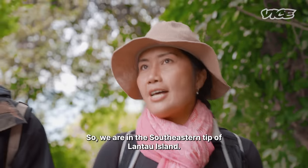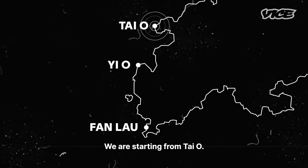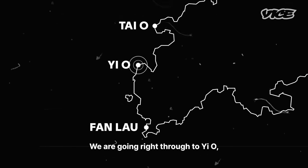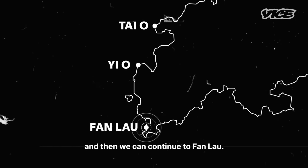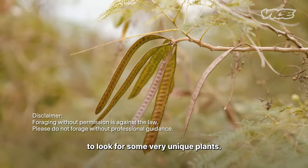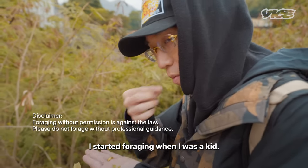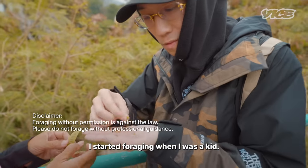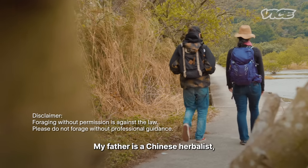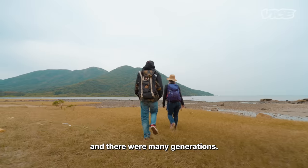So we are in the southeastern tip of Lantau Island. We are starting from about Tai O, we're going right through to Yi O, and then we can continue to Fun Lao. We're gonna try on this trail to look for some very unique plants. So when did you start foraging actually? Oh, I started foraging when I was a kid. My father is a Chinese herbalist, and his father before him, and his father before him, and there were many generations.